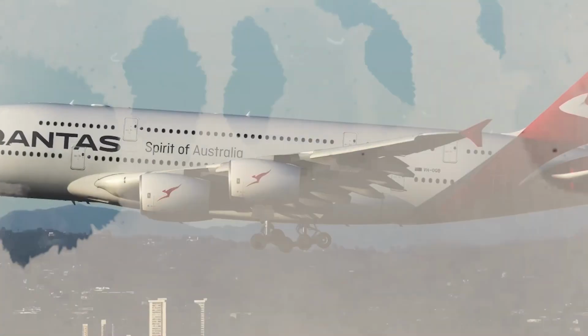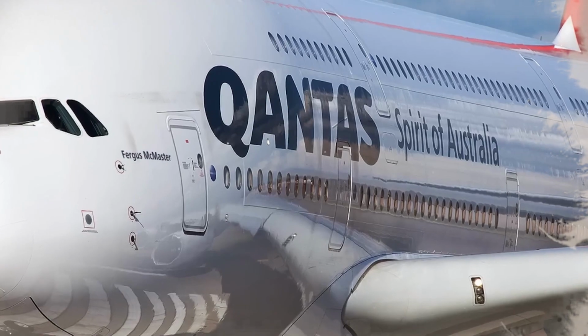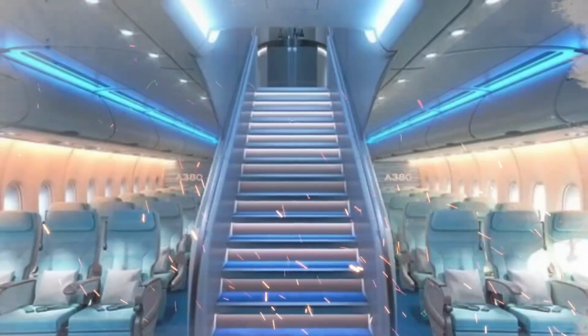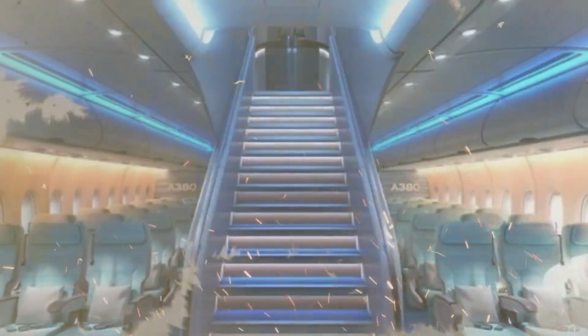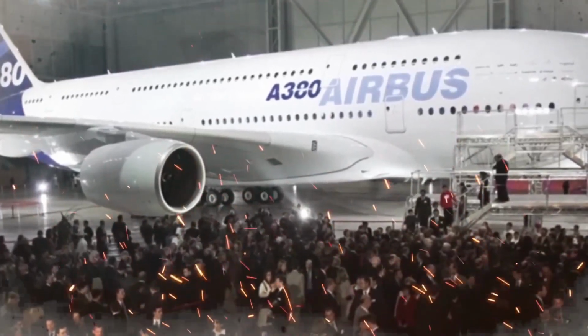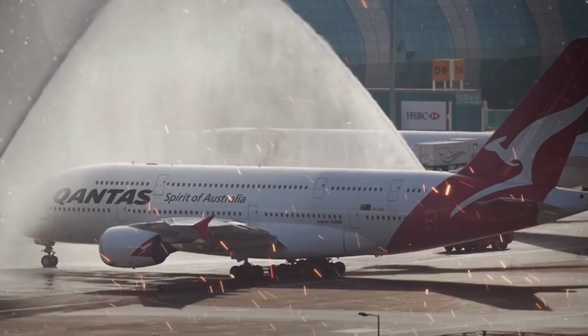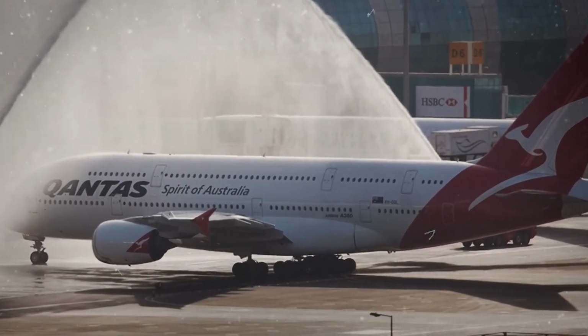Emirates President Tim Clark has been a strong supporter of bringing the A380 back to life with the A380neo, an updated variant. In order to address concerns about fuel consumption and environmental effect, Clark's idea for the aircraft centers on integrating next-generation technology, namely in the form of more efficient engines.